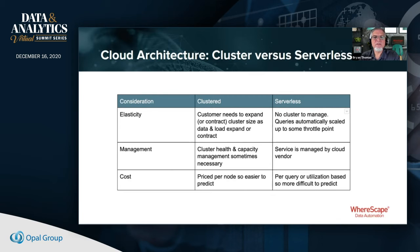So with serverless, there is no cluster to manage. The queries are automatically scaled up and down up to some throttling point that you set. So if we look at management, you may have to manage your cluster health and capacity sometimes in a clustered environment, and managing that in the serverless is up to the cloud vendor.